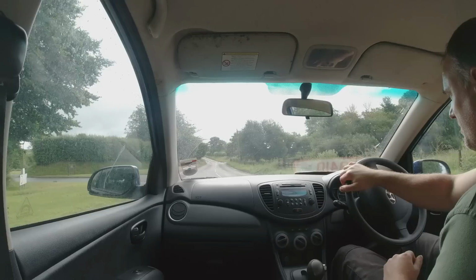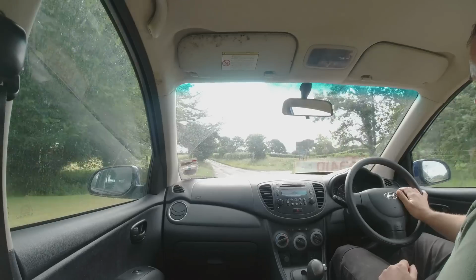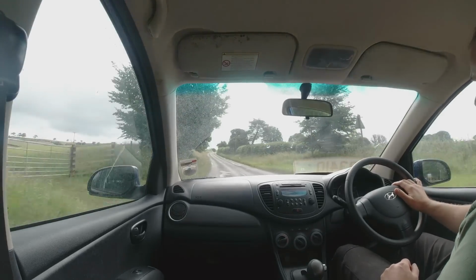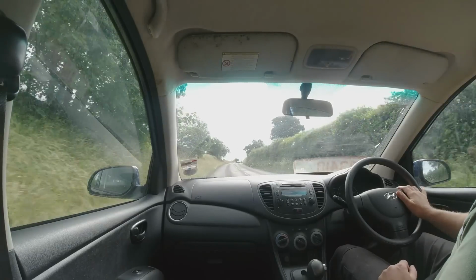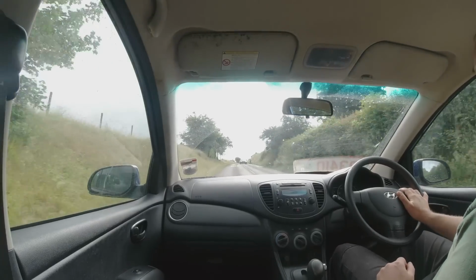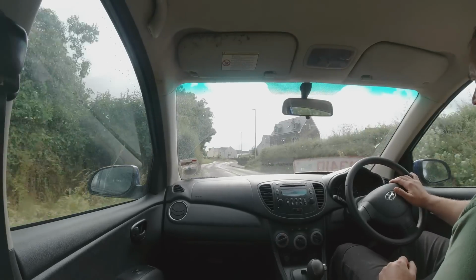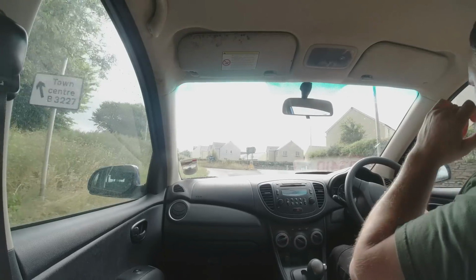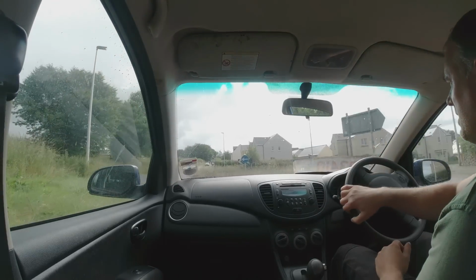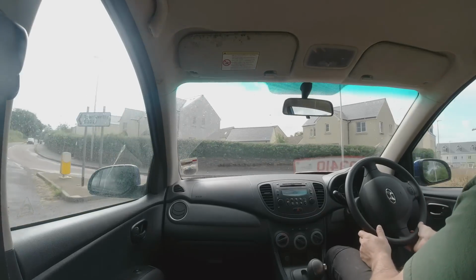Yeah, I'm happy with that box. It's obviously going to need a few revs with this little 1.2 engine. It's never going to be a speed demon, is it? Right, round a roundabout, let's listen for a knock or a bang on the suspension.